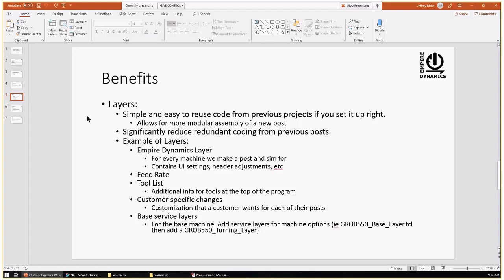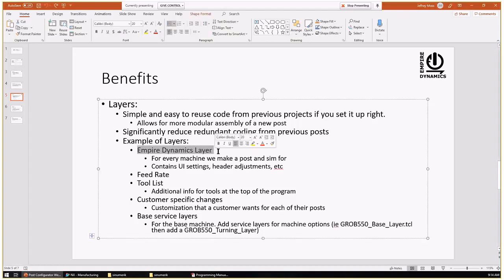So an example of the layers that we use, we have just a company layer where we're making really simple edits. So like UI settings, like turning on the inspect tool. We always will want to turn on the inspect tool when we're creating a post. So I have that inside our Empire Dynamics layer. And then a couple of header adjustments to put our company name at the top of the post, etc. So really simple stuff that we never have to worry about changing those settings each new post.